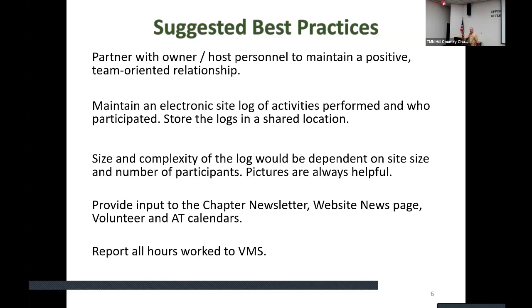It'd also be great to store them in a location that's accessible for future participants. We're not all going to be in our same roles forever, so if you would like to leave a history of your project, this is a good way to do it.